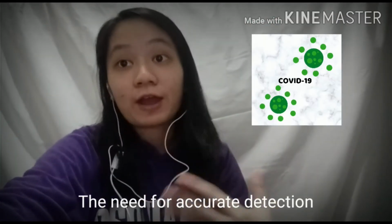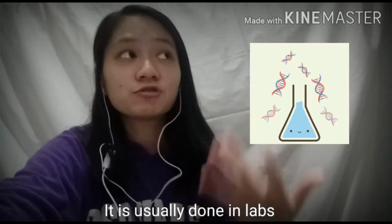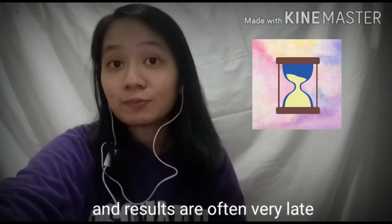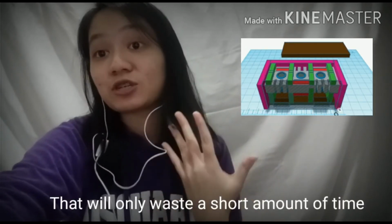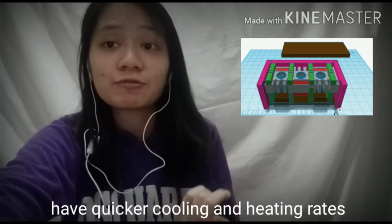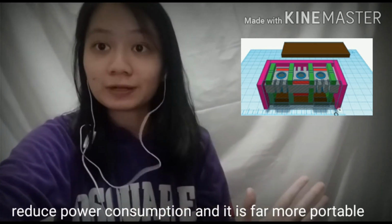COVID-19 pandemic, the need for accurate detection of the virus is very essential. PCR is the best way to achieve this. It is usually done in labs, and results are often very late to be collected, and it costs us a lot. Thus, we propose a micro-qPCR that will only waste a short amount of time, have quicker cooling and heating rates, have low consumption of reagents, and reduce power consumption, and it is far more portable.